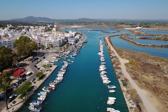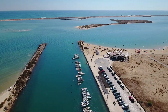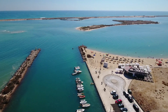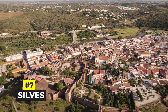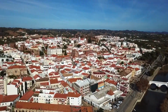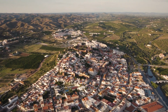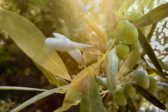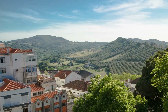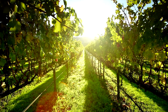This area also features a magnificent, pristine river called the Ria Formosa, which is another great option if you like sightseeing. Number 7. Silves. Silves is one of the most picturesque towns in the Algarve. Now, this is perched on a hilltop which overlooks a rich valley featuring orange groves, olive trees, and vineyards. It's a veritable farm, but honestly, it's kind of more like a garden of the gods.